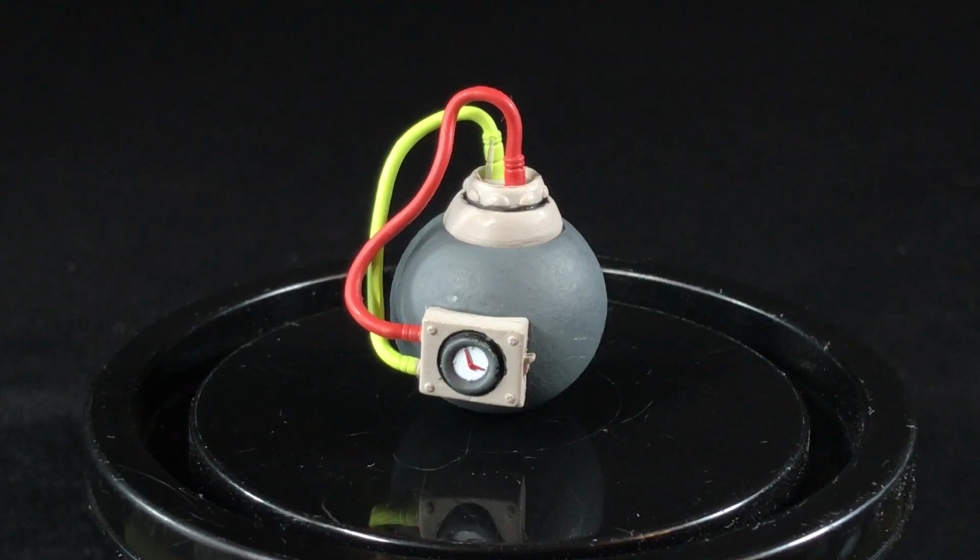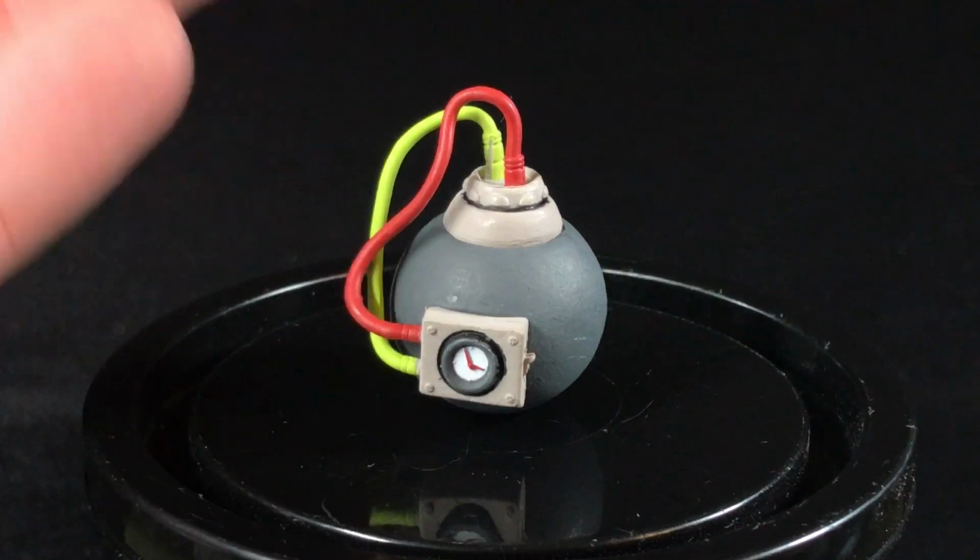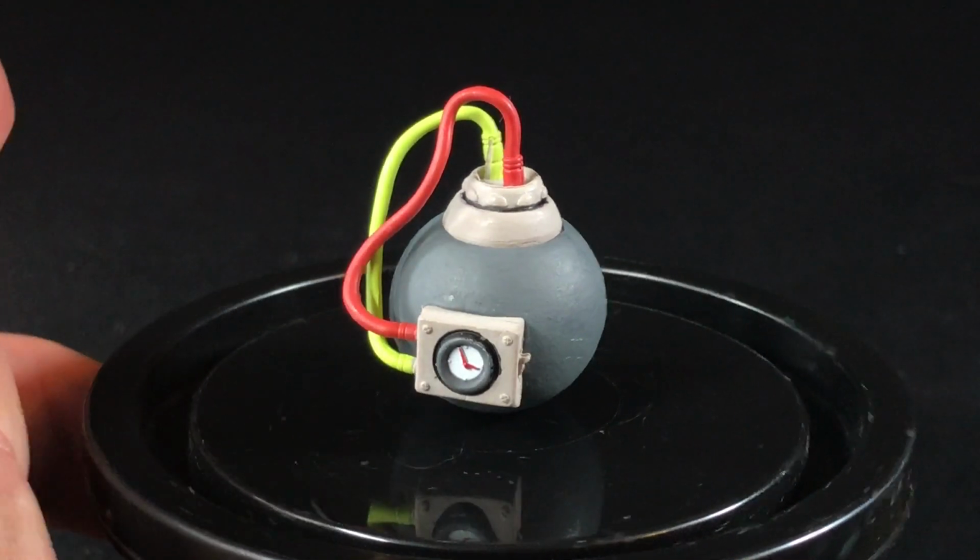So as you can see, this thing is pretty cool looking, and it looks pretty much just like it does in the cartoon, right? You have the red and the yellow wire.